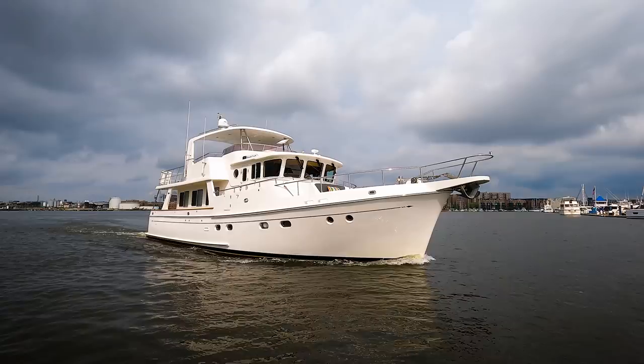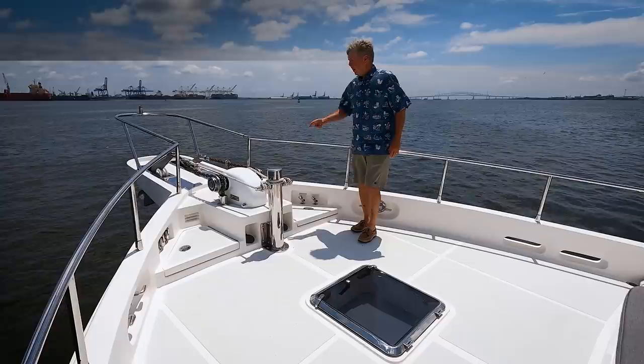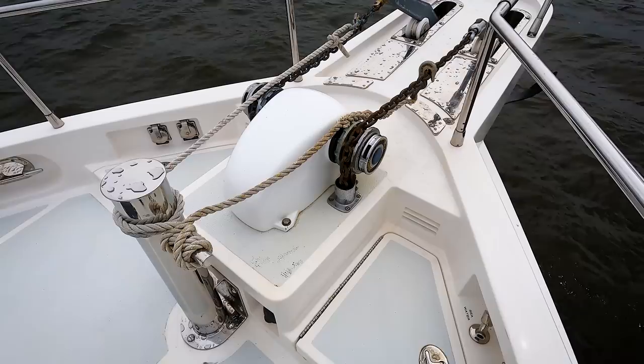Ground tackle is very important on any boat. The Selene 55 is greatly set up. There are two Lewmar anchors. You can deploy either one. Coming back, the Maxwell windlass is horizontal with a Samson post. Great ground tackle setup here.